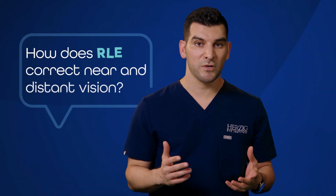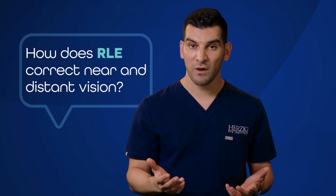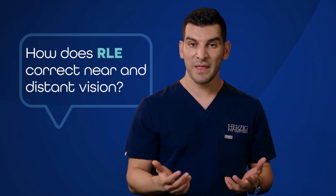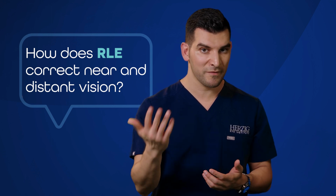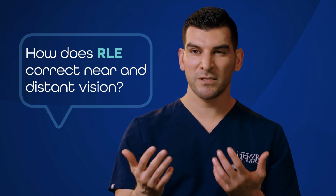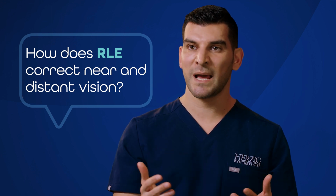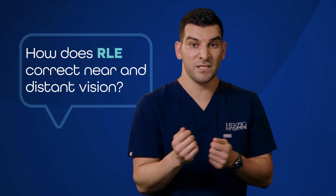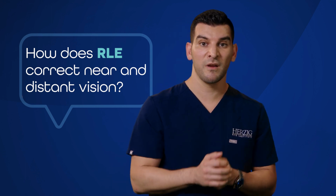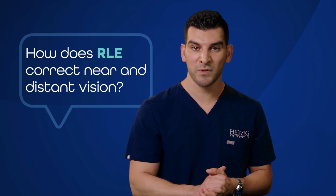So there's a couple of ways to correct both for the distance and the intermediate and near as well. One concept is called monovision. All that means is that you're targeting one eye for distance, one eye for near, typically the dominant for the distance. And so the two eyes are doing slightly different things, but because it's a small enough difference, the brain's well adapted to get used to that and function for both things. It leans on one eye for the distance and on the other for the intermediate and near. It does take a little bit of getting used to, but most people do really well.